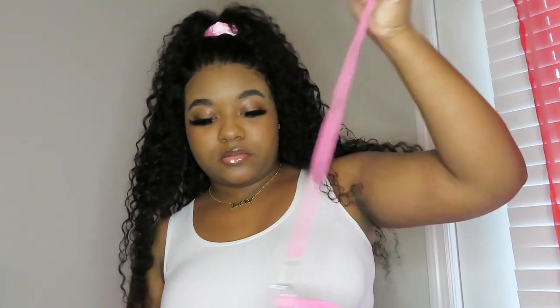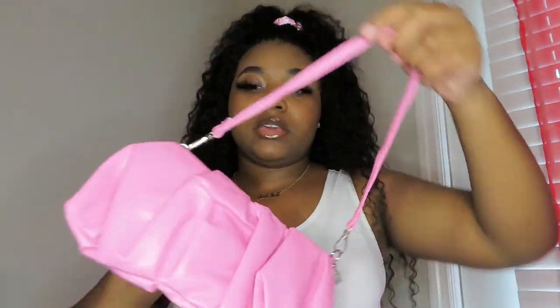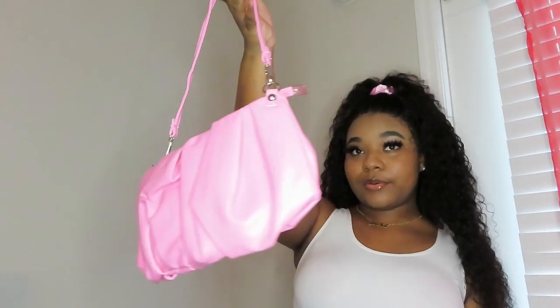So next, I got me a purse because for my birthday this year, my thing is pink. So I'm definitely going with pink everything. Duh. So I had to get me a pink purse because I don't have one, surprisingly. Uh-oh. Let me put this together. This is how it looks. Real cute. And then it has a little zipper. That's how it looks on the inside. Real cute. Let me go ahead and pose with it.